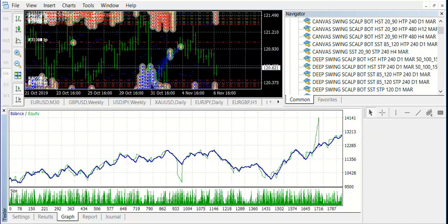Okay, so here's the lineup. I'm going to give away this robot here. It only works on the euro versus the yen, and only on this particular time frame. In this particular period, there's a huge equity drawdown I want to warn you about. Over here, I don't know, this is some kind of Brexit or something going on down here. But that is another consideration with this robot.